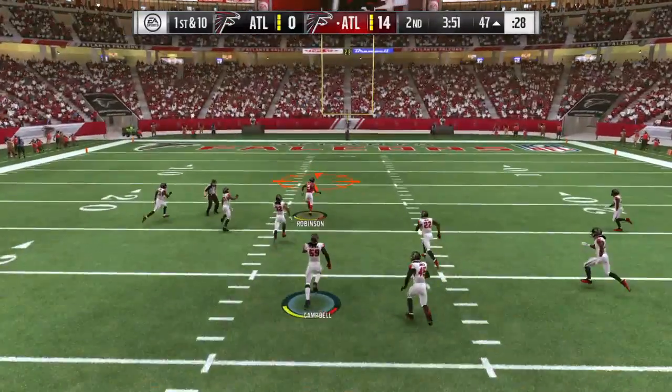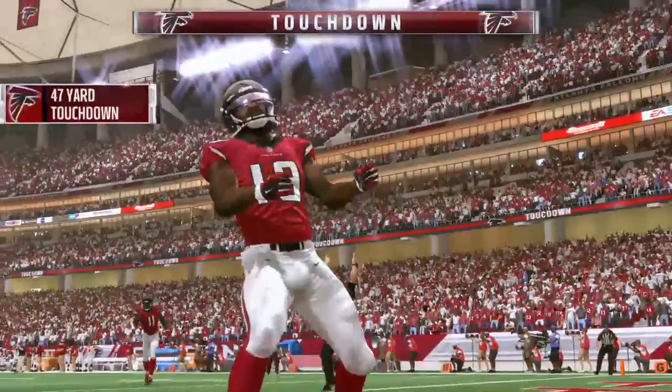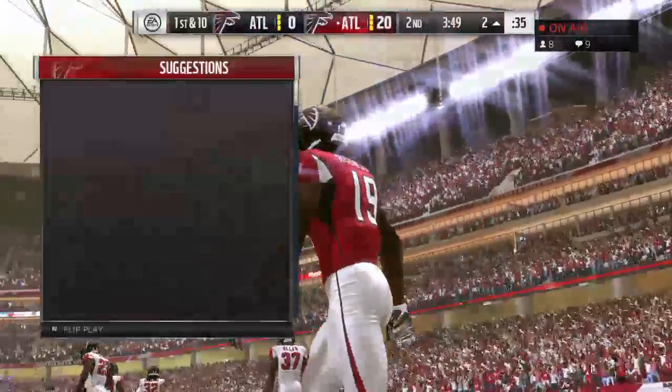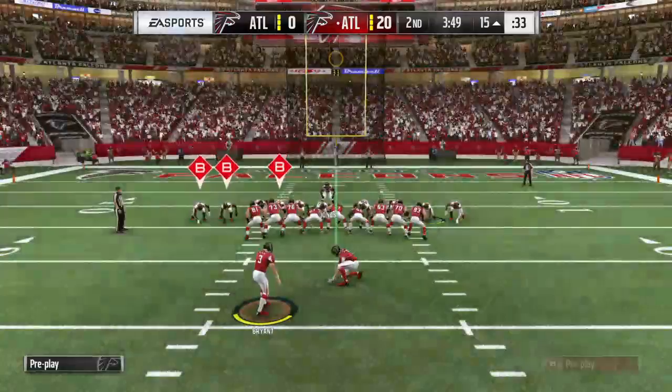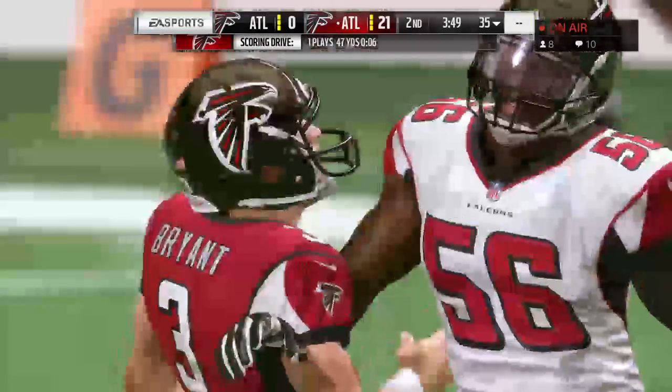Here's Ryan. He's going to float this. Oh, this is caught inside the 15. Touchdown, Falcons. Aldrick Robinson, 47 yards. And the Falcons will add on for a touchdown.